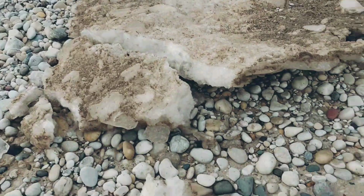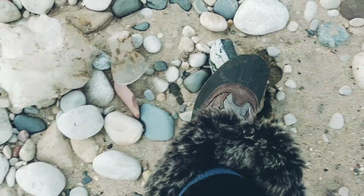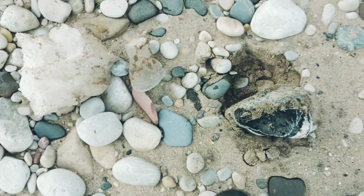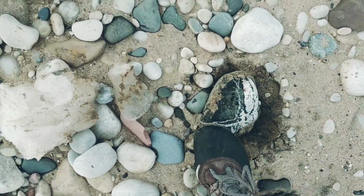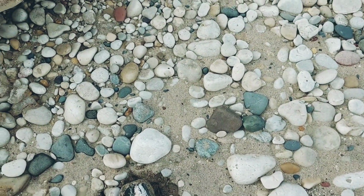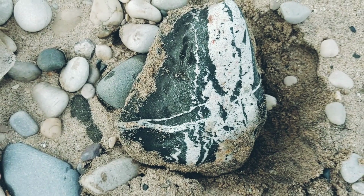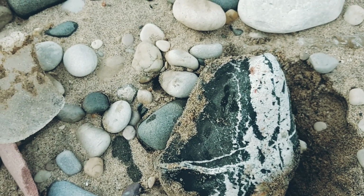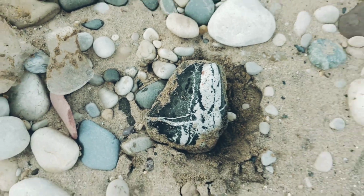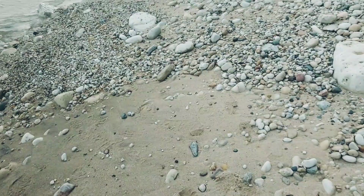But I just saw this rock and see the size of it. Very cool. I might take this. Throw it in my backpack on the way back. That's a good garden rock. It almost looks like pudding stone in there. I'm not sure. All right. Taking a little walk here.